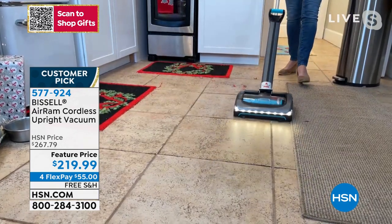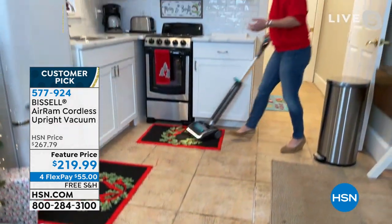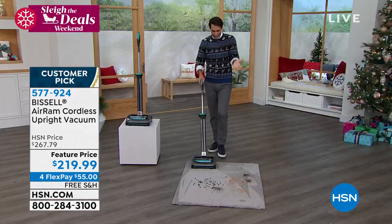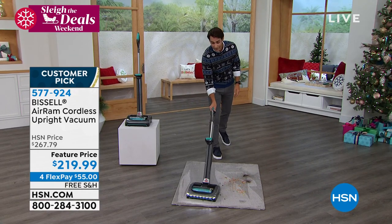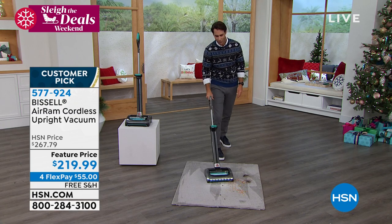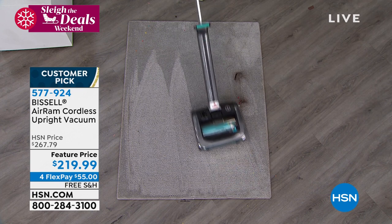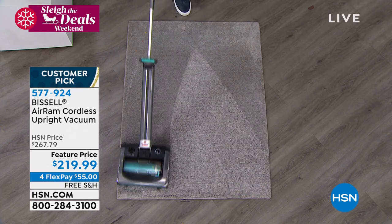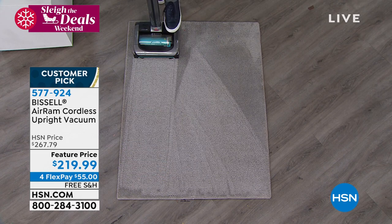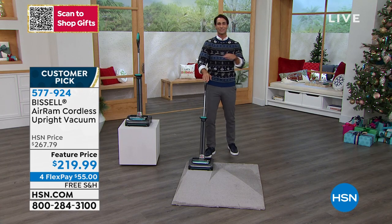We're not wondering, oh, what setting am I supposed to put it on? Is there another setting? I hate that. There's one button, and it's down there by your foot. You're not even bending over. The LED lights come on. Listen to that power. Of course it's powerful, it is Bissell. It is cordless. You have the freedom of going upstairs and downstairs because it is so lightweight, in every room, every mess. Just get it done. So easy, so lightweight. $219.99, you're getting $40 off, 4 flexible payments, and free shipping.